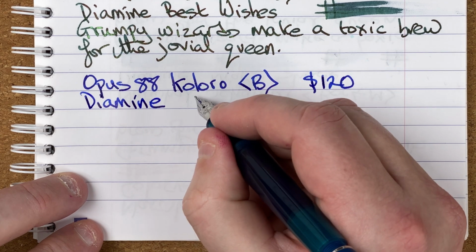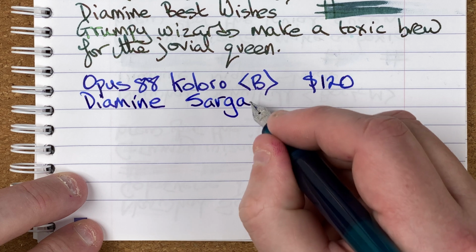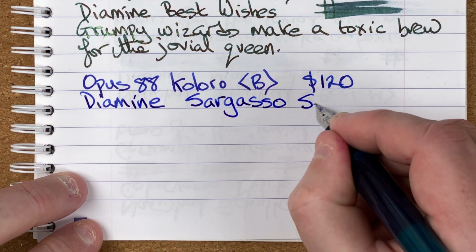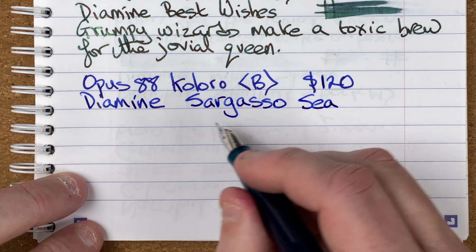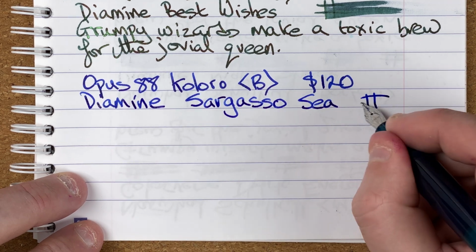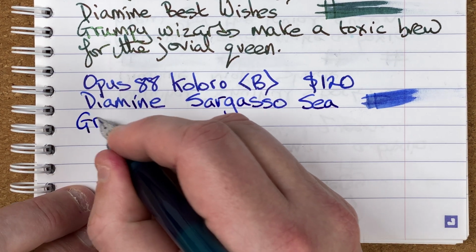Now I've got to be careful because I often spell this wrong. It's Sargasso. I don't know why, but my brain has convinced me it should be spelled another way, but it's not, it's Sargasso. Wetness. And then I'll write a sentence.